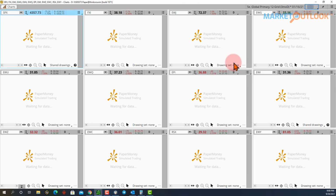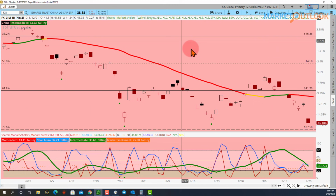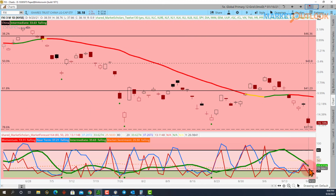Here's all the major global economies that are out there, and you see, okay, we've got China retesting these lows, a little bit of a kind of triple bottom potential forming here. This time without the cluster. You can see we're not quite below 20 on these lines.